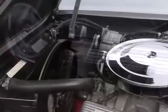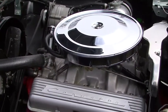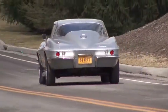Well, it's a V8 engine, 327 cubic inches, and 365 horsepower. Quite a performance car in the day. The engine we took apart and found that the heads were totally original, had never been worked on. The machinist called me and wanted to know where I got such a set of heads. They were just literally perfect.